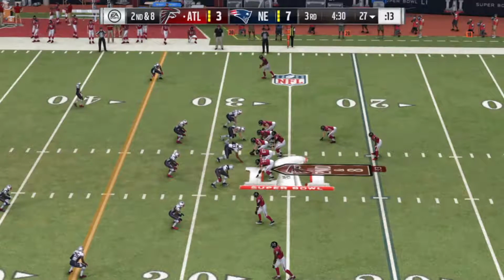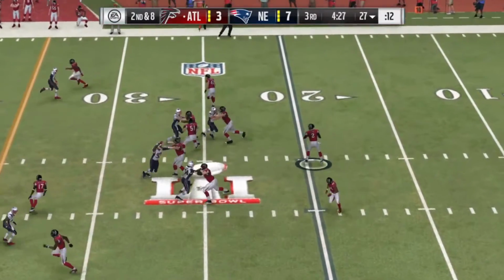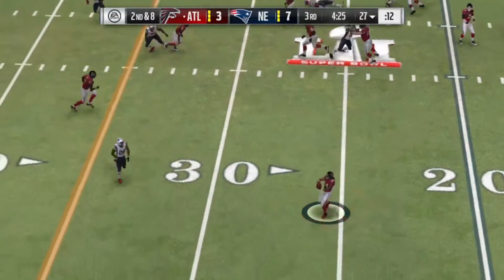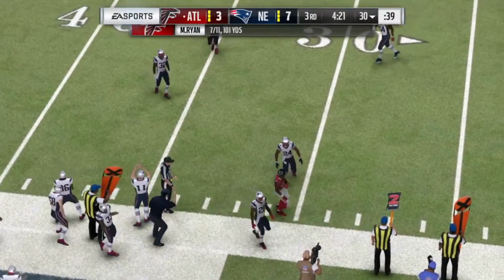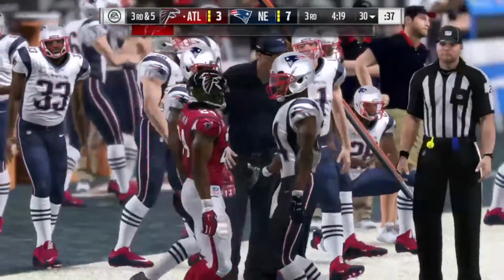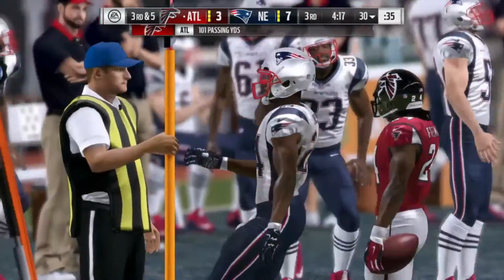2 receivers left, 1 to the right. On 2nd down, here's Ryan. He's going to flip that out to the flat. It's complete, and he'll be brought down right at the 30 here. Call it a 3-yard gain, and that's going to bring up a 3rd down.